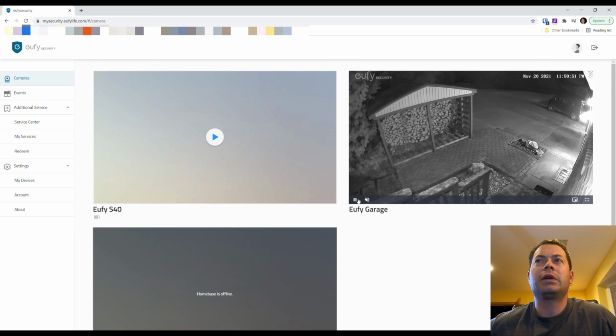Alright, so here it is, and that's just showing the live feed. But this is very much like the Google display, meaning that you don't get any options with it. You can't change it around, pan, tilt, that kind of stuff, turn lights on or off, put the siren on or off. So that's something to be aware of, that it's just a live feed.